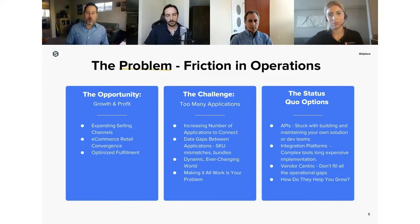And I know ShipHero helps out a lot in that, but there's always gaps and things to fill in the middle of that. And the challenge, the thing that was getting in the way of a lot of this growth and profit margin increasing was the e-commerce landscape. There are hundreds of different applications that need to talk to each other. And to me, the clear thing is that for a great business to run and to scale and to grow, you need to have these applications working in lockstep and getting rid of all the friction between them.